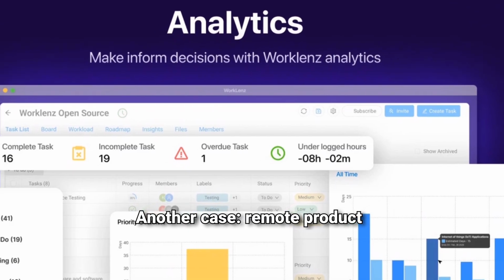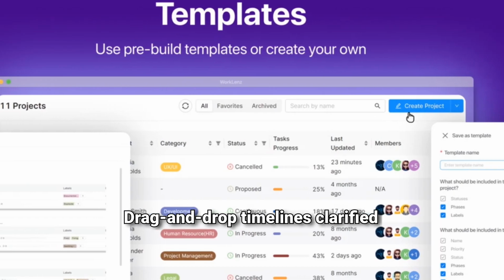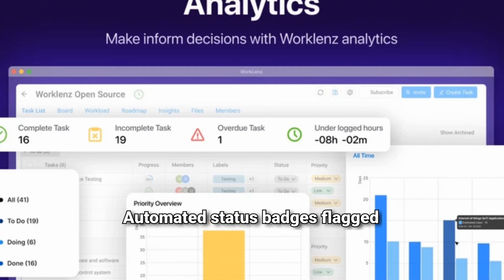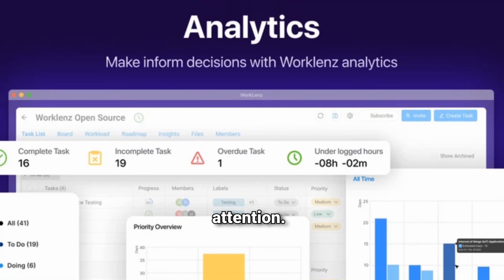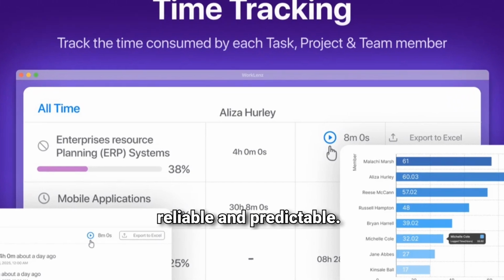Another case: remote product team consolidated sprint planning in Worklenz. Drag-and-drop timelines clarified capacity and prevented sprint overload. Automated status badges flagged overdue work for immediate attention. Productivity improved. Sprint commitments became more reliable and predictable.